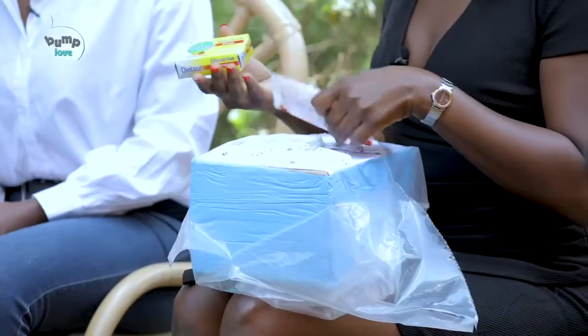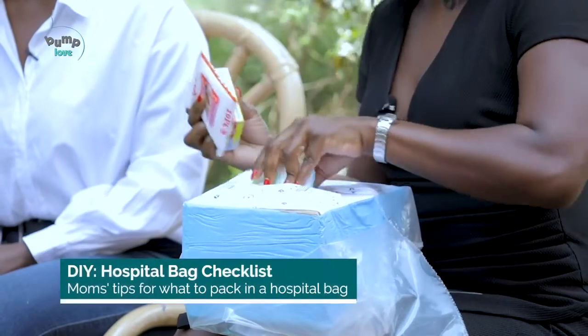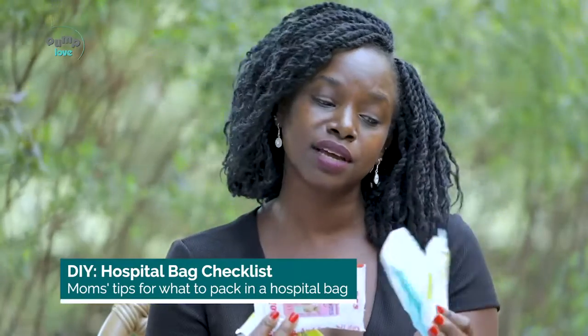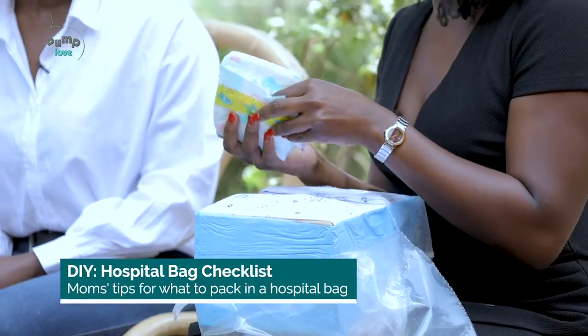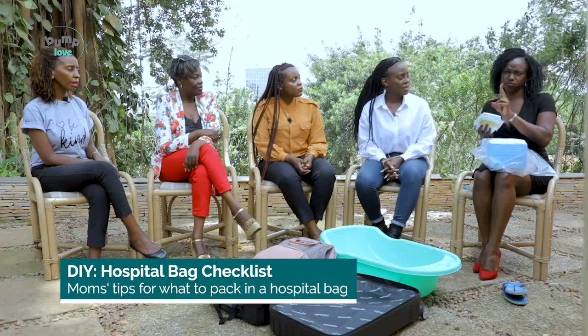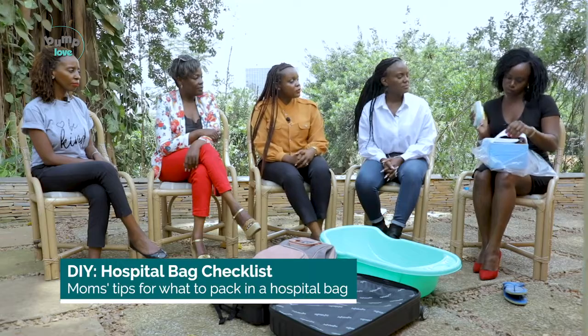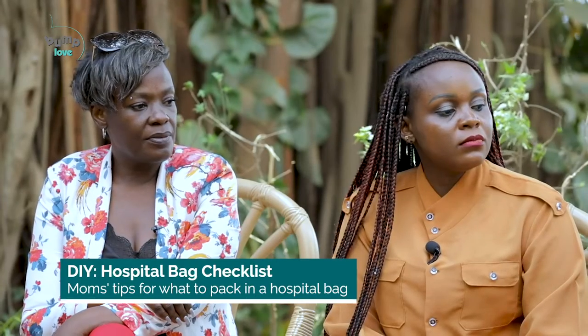What this has in it is soap for bathing. You need wipes, they're in the mama kit, so don't ever forget wipes. And diapers. That first diaper, you guys, even if you can't afford diapers, at least for the hospital, just take 2. Just 2, just for the hospital, and that's it. Just to make your life easier. First motherhood is hard.